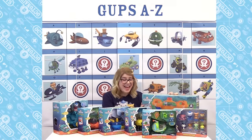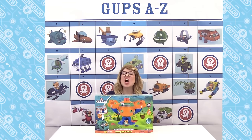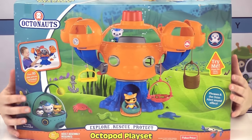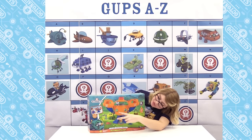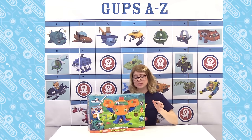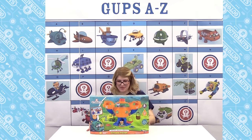And guess what's next, guys? The Octopod playset. Octonauts, to the Octopod. This is the ultimate Octonauts HQ playset. And it comes with all this really cool stuff. You get the playset itself, the Octopod, and then you get two figures, three creatures, four hanging tools, and the Octo Alert button, of course, super cool.